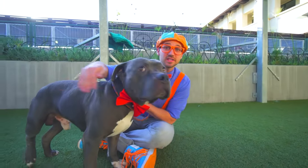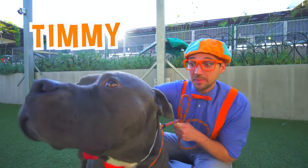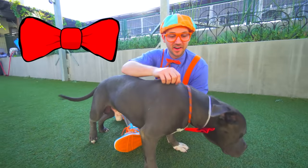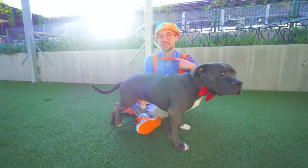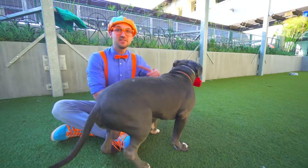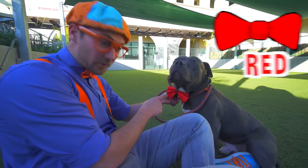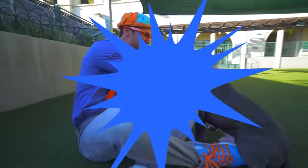Ooh, do you see this dog? This dog's name is Timmy. Ooh, and do you see right here? He has a bow tie on, just like how I have a bow tie. But my bow tie is the color orange, and Timmy's bow tie, do you see the color? Whoa, hey, Timmy. Timmy's bow tie is the color red. Wow, that's a really cool bow tie, Timmy.